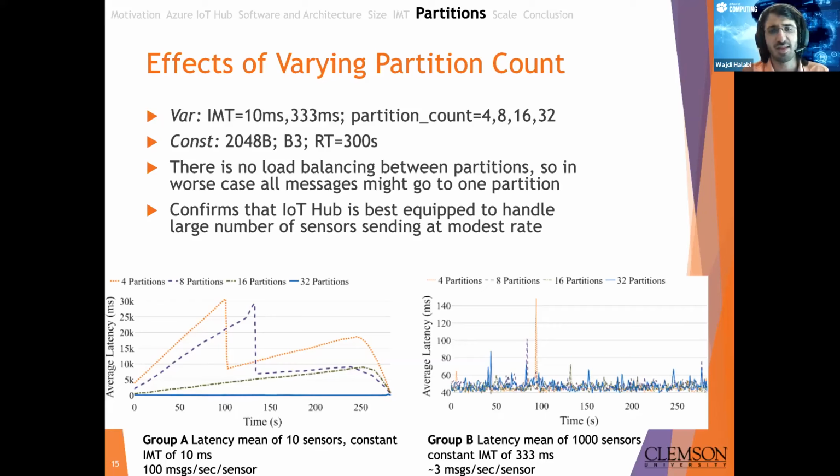Our IoT hub with 32 partitions managed to handle the load well, that blue line on the bottom. However, our IoT hubs with 4, 8, and 16 partitions do not. With the 4 and 8 partition ones having latency climb as high as 30 seconds before suddenly dropping, but still only going to an average latency of 10 seconds and then starting to climb again, which could threaten any kind of soft real-time deadline you have in place for your IoT messages.